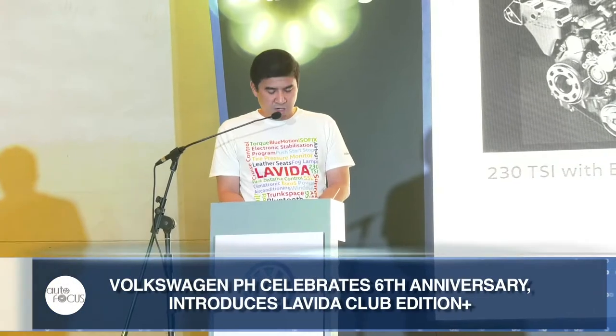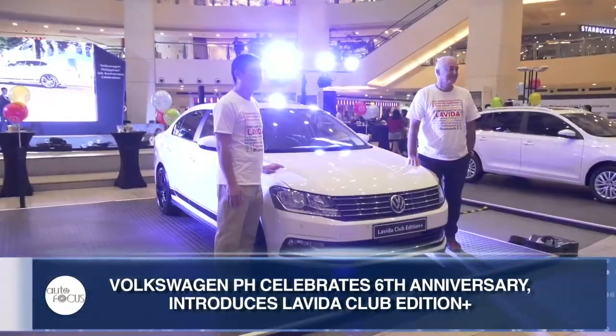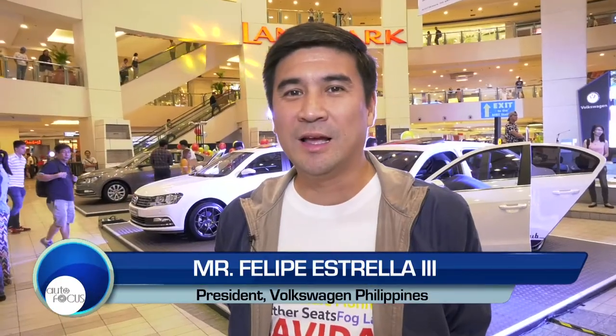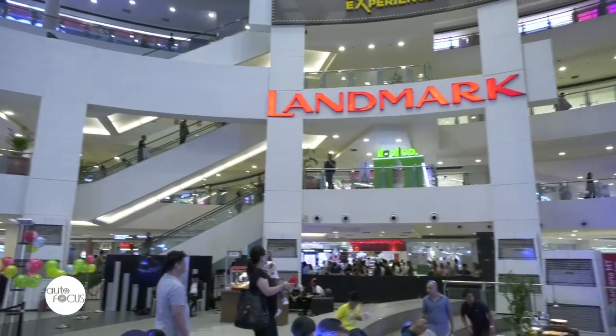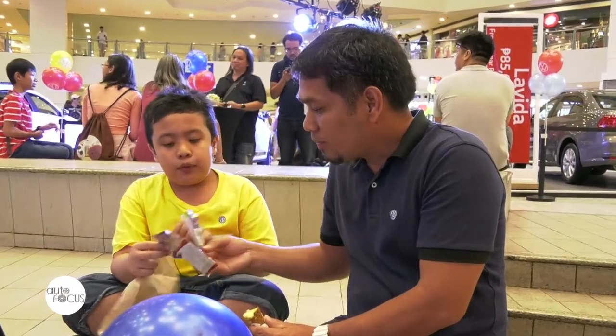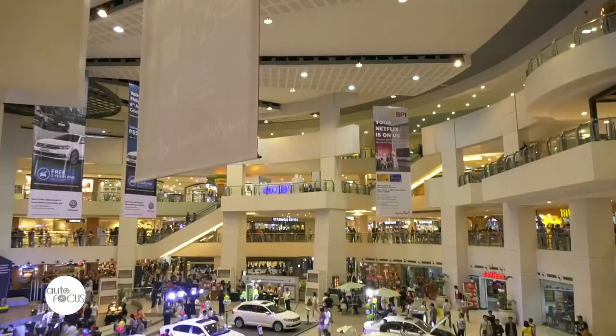Volkswagen Philippines celebrated its 6th anniversary through a family-themed mall event held at the Trinoma Activity Center in North EDSA, Quezon City. We're currently now at the Trinoma Mall to celebrate the 6th-year anniversary of Volkswagen Philippines. We wanted to have our celebration during a weekend, which we know is a valuable family time, because we wanted to be close to Filipino families and celebrate our momentous event with them.